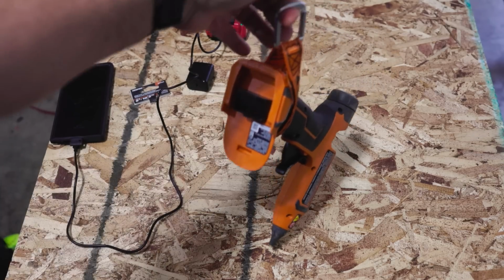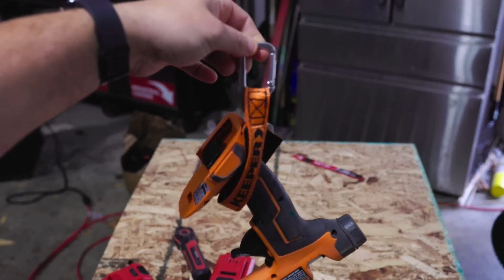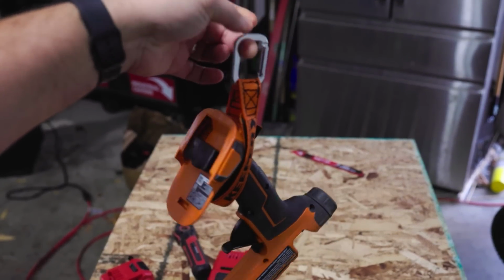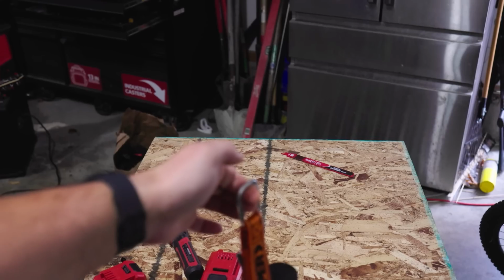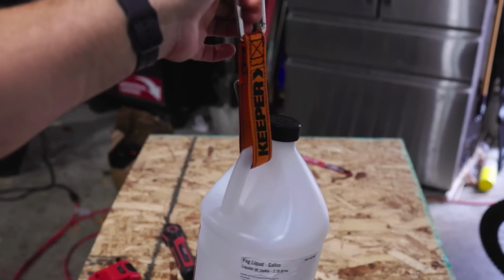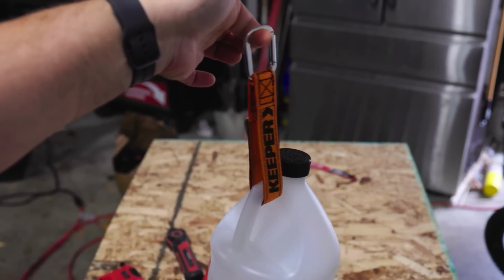Well, you just take this, you hang it around the back of this, and now you take the carabiner and you hang it up on a screw or maybe a rack or whatever. But it gets your blowers, your string trimmers, whatever out of the way. It has a 30-pound weight capacity on this thing. That's what it's rated for.